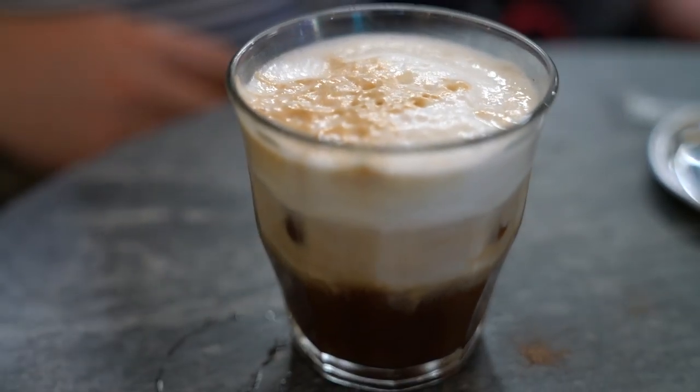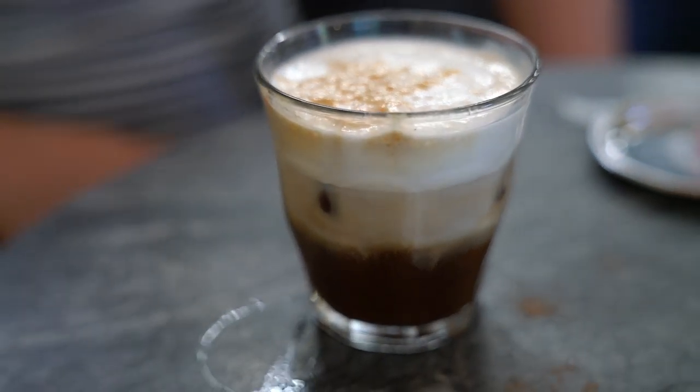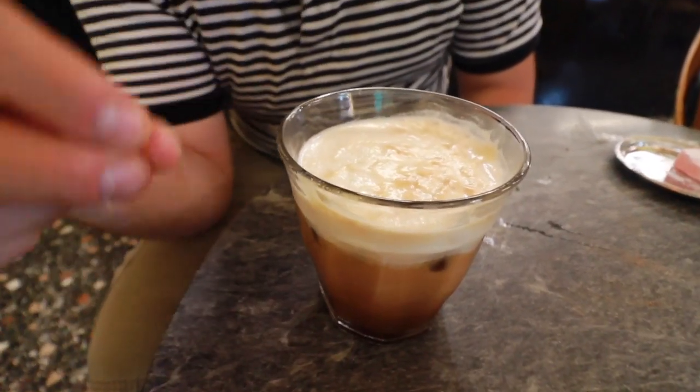A Freddo, you have espresso shot with ice, and then the cappuccino version here is like a regular cappuccino. There's foam milk on top, so they blend it all together. You get this beautiful foam on top. You have that white foam, you have the dark coffee, then you mix together, you have that nice tan in the middle. So when you come to Greece, you have to drink Freddo. It's on ice, so it's a cool drink.